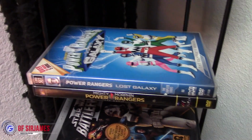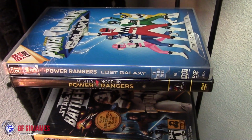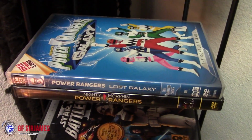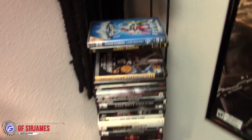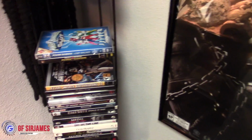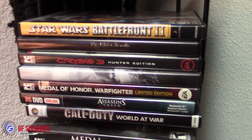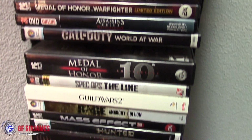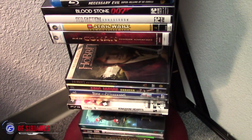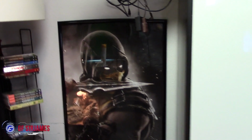I'm actually going to be starting the Power Rangers season collection, so I just have the movie. Actually, I have two movies, but the other one is In Space, and then right now I only have Lost Galaxy. And I am aware there is a Red Ranger helmet that you can get with all the current seasons, well, except for the newer ones, of course, but I might get it, I don't know yet. We also have some other PC games down here, and movies and whatnots.